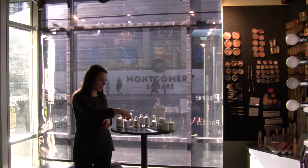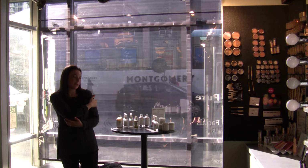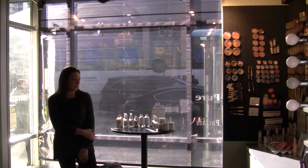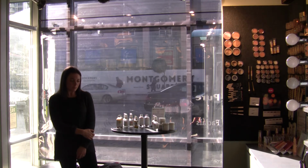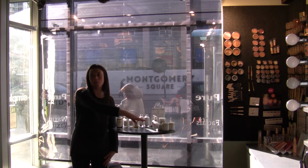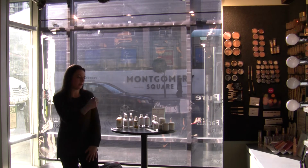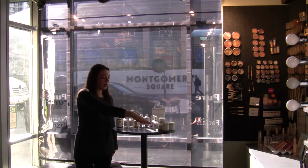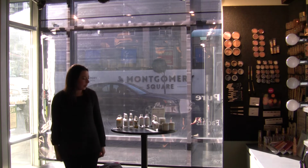And then the Clarify toner, I would suggest that one for people that have breakouts. It's great for people that are having any issues with breakouts. They're both alcohol free, so they're not drying at all, but I do find this one has a bit more of an astringent quality to it than the other one. I find this one's much more hydrating, so I never use the Clarify one, even though I'll use that face cream, because my skin's so dry. I find it's a little bit too tightening.